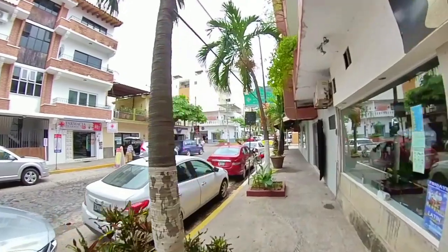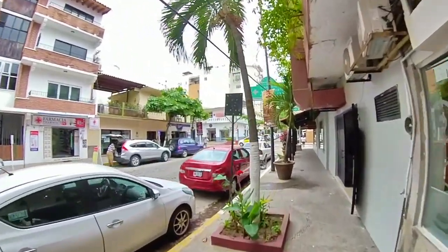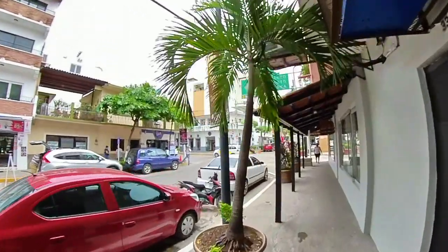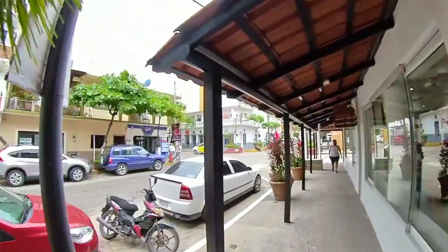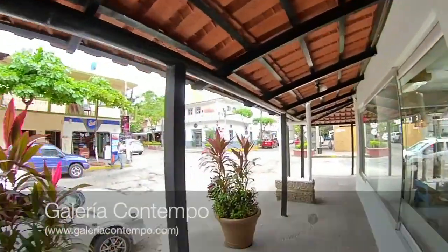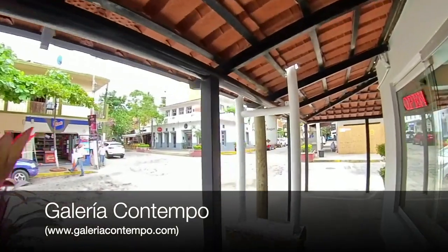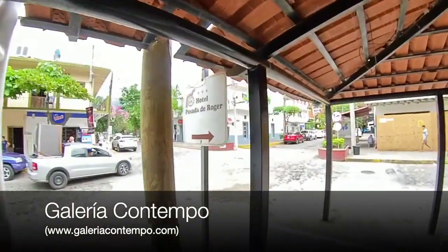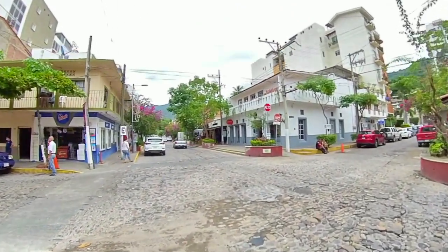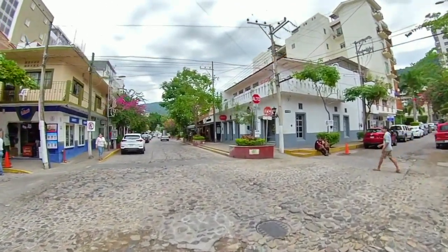Oh my goodness, I see something wonderful. The doors to Galería Contempo are open. Galería Contempo is owned by one of my favorite art gallery owners, Rodolfo Choperena. And because I haven't seen him in a while, we are going to do an impromptu meet and greet with him. Let's check it out.